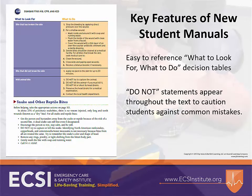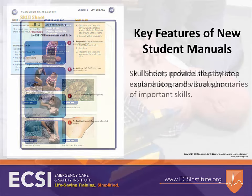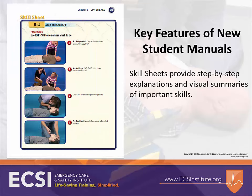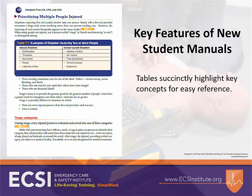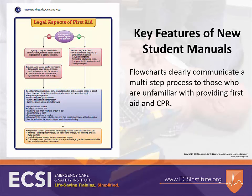What to look for, what to do decision tables throughout provide a summary of what signs first aiders should look for and what treatment they should provide for the emergencies presented in the text. Do not statements highlight important do's and don'ts while administering first aid and CPR. Full color updated illustrations and photographs throughout enable students to visualize common signs and treatment options. Brand new skill sheets follow the latest guidelines and provide step-by-step explanations and visual summaries of important skills. Tables throughout help to summarize key information and provide students with an easy point of reference. Lastly, easy-to-follow flowcharts help to clarify multi-step decision-making processes.